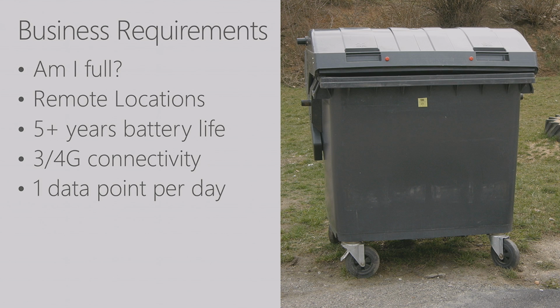They are located everywhere. Inside a building, in the basement, outside, out in a field, the ones who got stolen on the back of a truck or in the river. And the customer said, I want 5 years battery life. And they said, by the way, we'd like 3 or 4G communication. The first thing I said, guess what? You can have one of those 3.